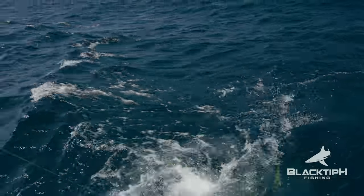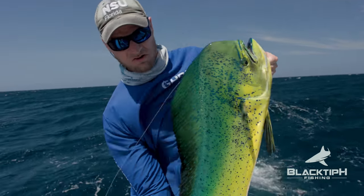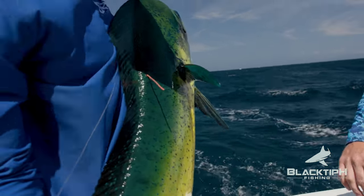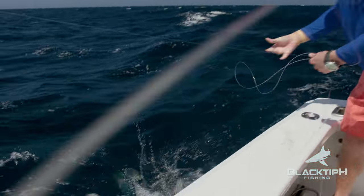Nice. All right, Ryan, you ready to grab him? I guess. Come on now. Whoever reels it in, grabs it. Okay. Beautiful. Way to go, Harrison. Right here? Yep. Shove it in. Boom. Here we go. Get the hook out here? Yeah. Let him go. There you go. See you, buddy.